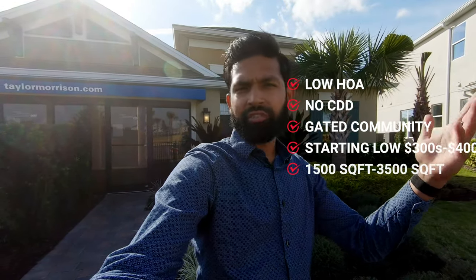I'm over in this neighborhood called Crestview by Taylor Morrison, which is right off of Hancock Road. It is a gated community. We've got low HOA, no CDD, great value in here. Floor plans starting from the low 300s, around 1500 square feet, all the way up to the low 400s with around 3400 square feet. So a lot of opportunities and a lot of options available in this neighborhood.